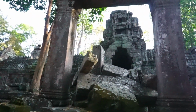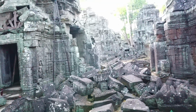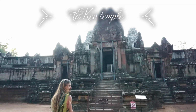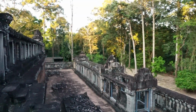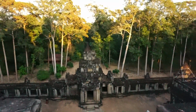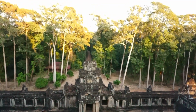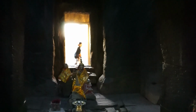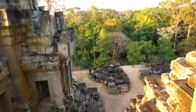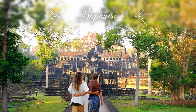This place is in a much older state. I don't want to call it a bad state, because this is also so magical. Oh yes, big stairs. We woke up every day very early to be at the temples before the masses.